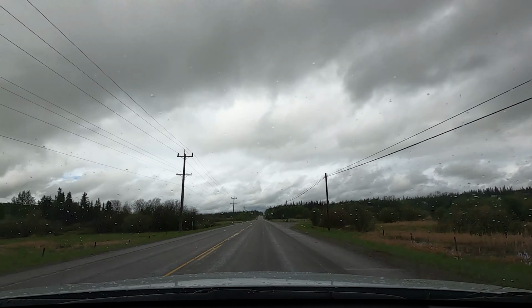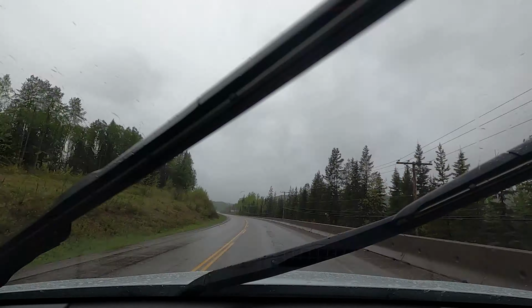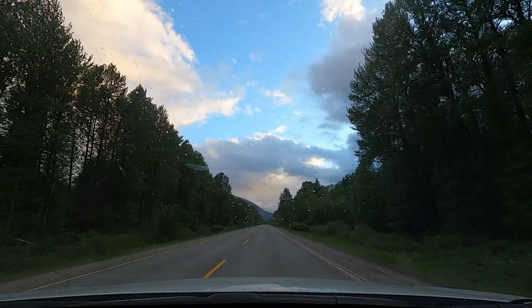Okay, everyone, welcome to Prince Rupert, the destination of our journey. Well, just the first half. So we are here. It is almost 11 p.m. at night. We drove a long, long time. We arrived with 30% battery and our last stretch consumption is 6.4.